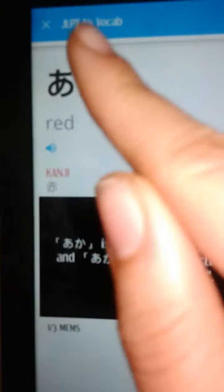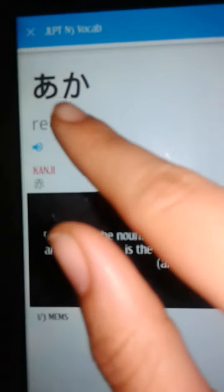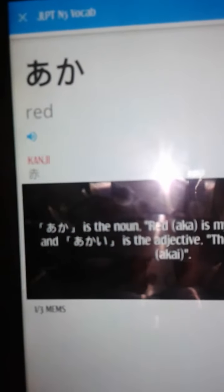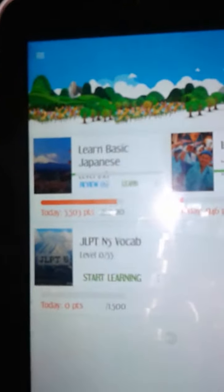Let me show you. I'm going to have to exit out of this session. Back to my... it has 3 different categories. This one is more vocab. Now, just knowing the hiragana, this is a and ka, and that means red, and here's the kanji. So I suggest learning hiragana, and I think katakana, those two before you start trying to learn phrases, because it will help you pronounce things better, and it's easier to remember.